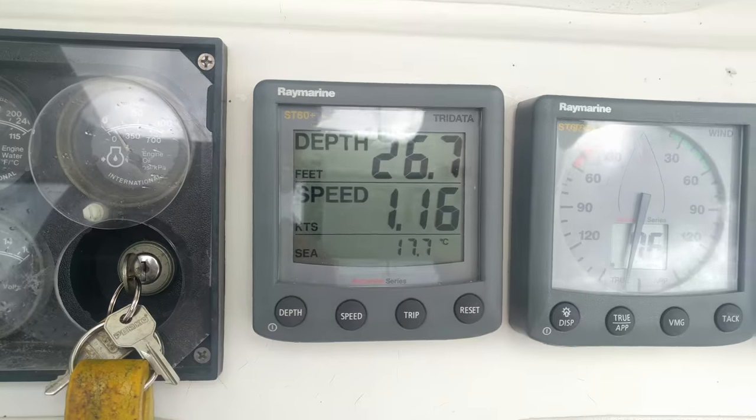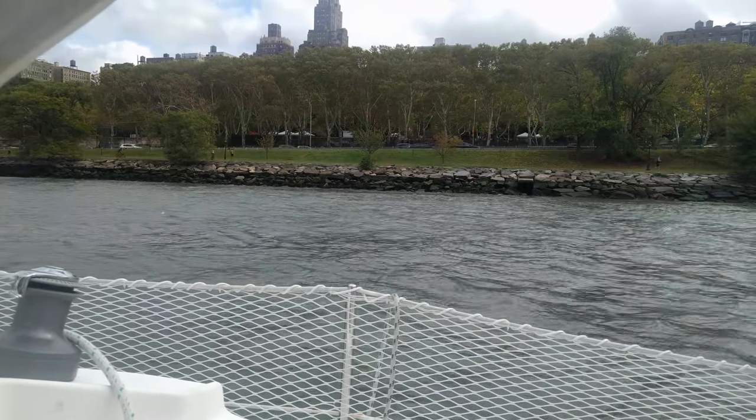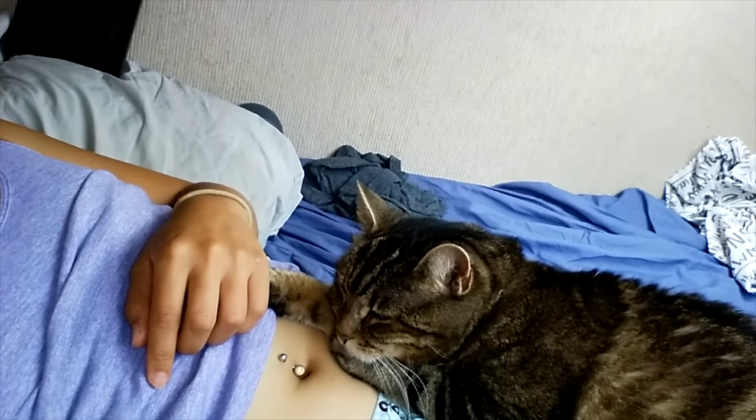The heavy and consistent current was a good test of our anchoring skills, not to mention the accumulation of wake from passing boats. We're at anchor outside of New York City. There are white caps on the Hudson and a lot of wake from passing ships. And it's pretty windy, so there's a lot of rocking and rolling. I'm a little seasick. I think Jazz might also be a little seasick. How you doing, Greg? Yeah, I'm a little seasick. See how long we can hold out before heading to shore.